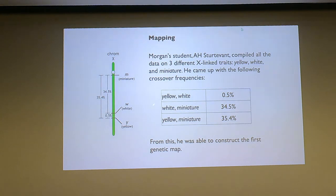Okay, for instance, here's a couple of examples. So yellow and white are really close to each other. They're 0.5 map units apart. And white and miniature, yeah, they're farther apart. That's 34.5 map units. And then he looked at yellow and miniature, 35.4. Oh, logic. Logic comes into play here. If you're organizing these on a simple linear map, there's only one possible arrangement for them. So white must be in between yellow and miniature.